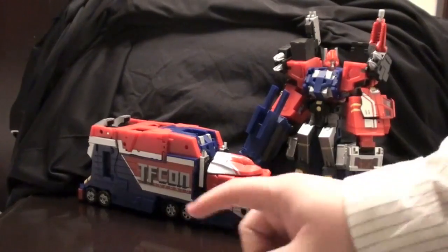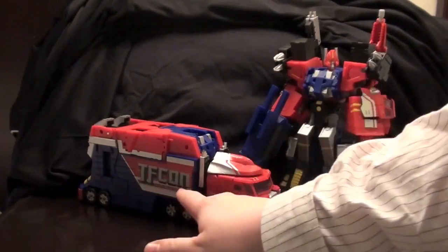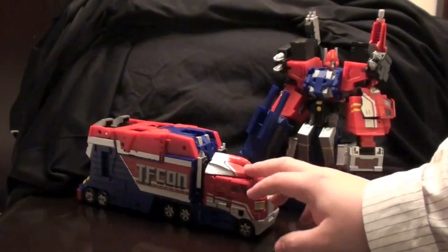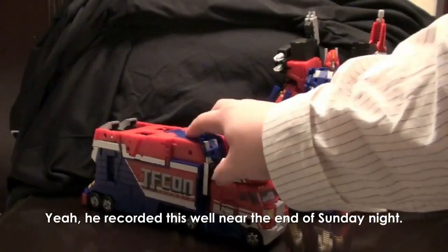Anyway, look at this thing. The big difference on this one, it's got this sticker here. So you can see the Optimus Prime is a lowly Canuck sellout. I mean, look at this. I'm from TFcon. I'm not Optimus Prime, the All-American. No, I'm Optimus Prime from Canada. Nah. That aside, you know, it's really cool.